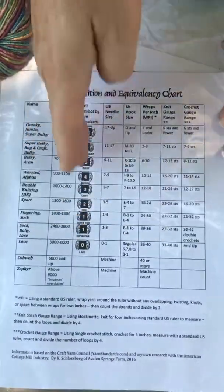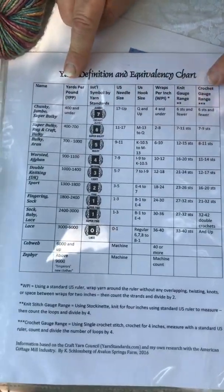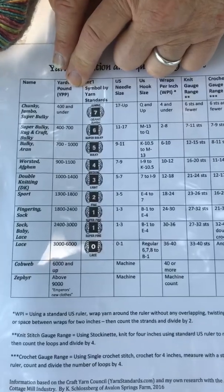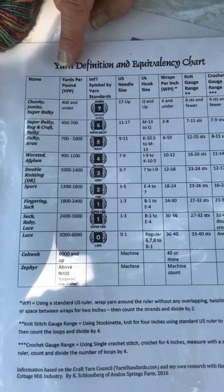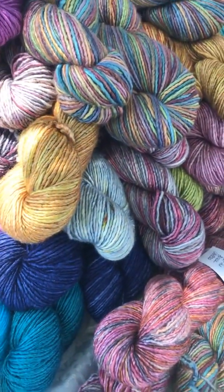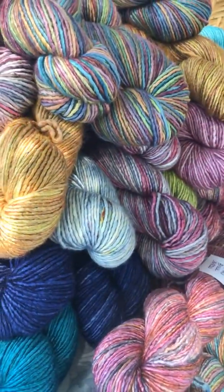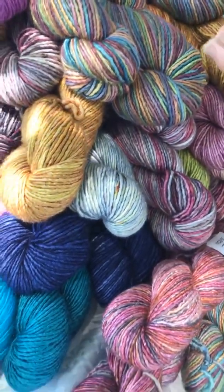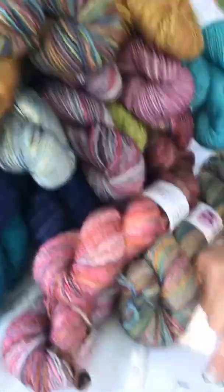But I know once you look at this particular column and you see that's yards per pound, that's not how people normally shop for yarn. They shop for it in these 3.5 ounce or 4 ounce skeins. In a 4 ounce skein, there'll be 4 of them in a pound, and mathematically even more when it's not quite a 4 ounce skein.